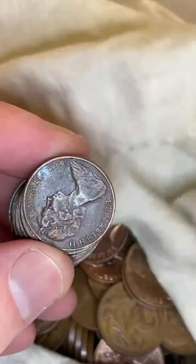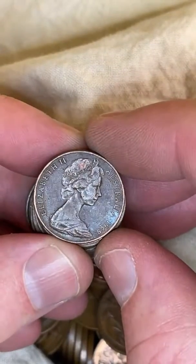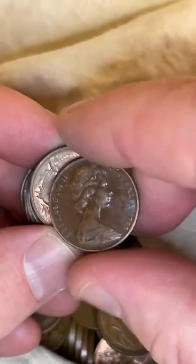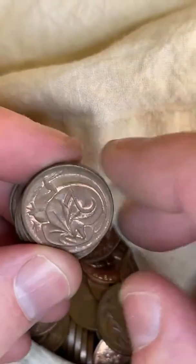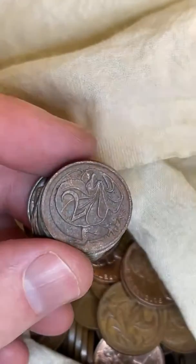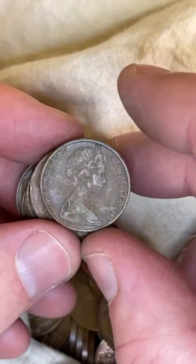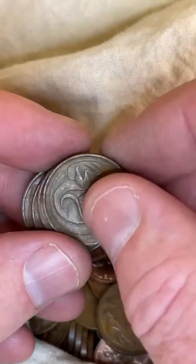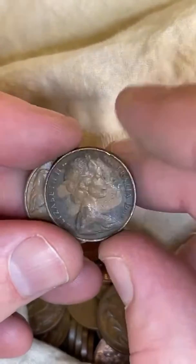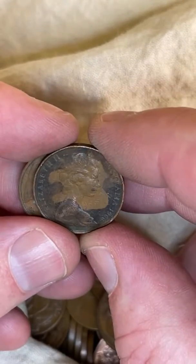That's cool. So let's check this side. Give it a little bit of a wipe. It's sort of getting a little bit better. Yeah, that's a bit cleaner than what it was for sure. But cool, so that was a 69, was it? Another 69. Yeah, so the 69s here, the 2 cent coins, $8.50 to $25. It's a bit of a funny sort of looking coin. I don't know what's happened there.